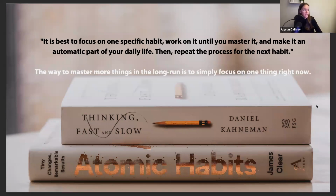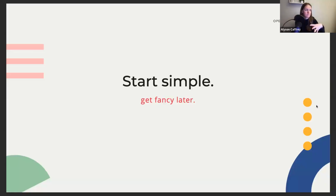And so just pick one thing. The way to master more things in the long run is to simply focus on one thing right now. So if you're doing this alongside me and really working through this, I'd encourage you to start thinking through, okay, what is the one thing I can improve? Again, start simple, get fancy later.